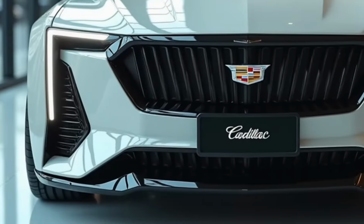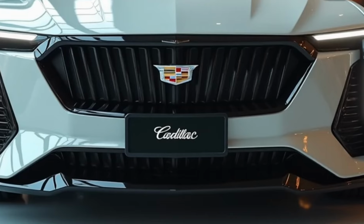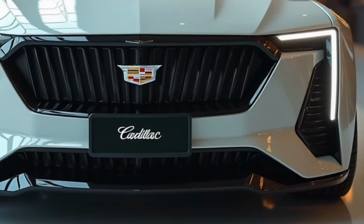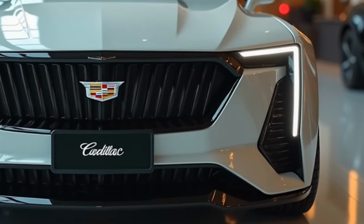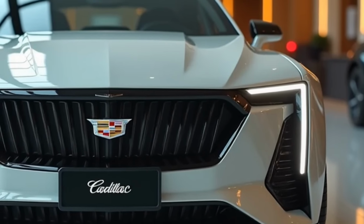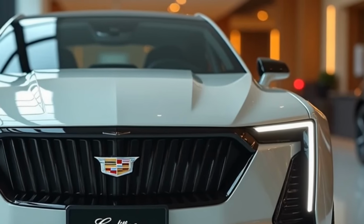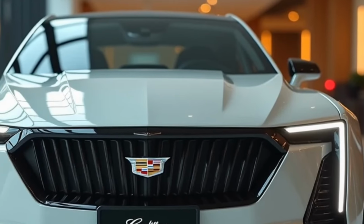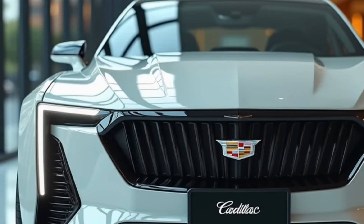The 2025 Cadillac XLR is not just a car, it's a statement of style, performance, and luxury. It represents Cadillac's commitment to innovation and its ability to compete with the best in the luxury automotive market. With its striking design, powerful engine options, and advanced technology, the XLR is poised to make a significant impact in the segment.